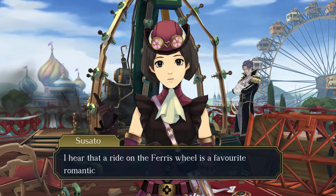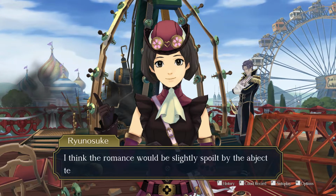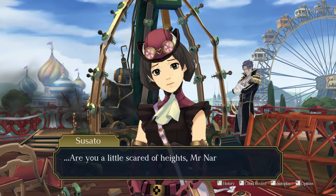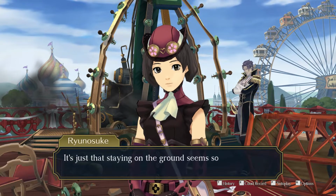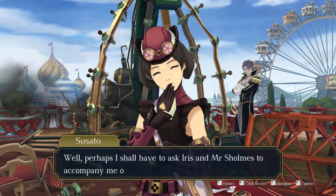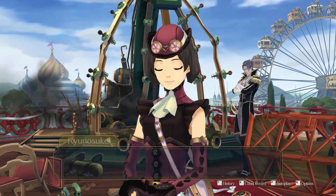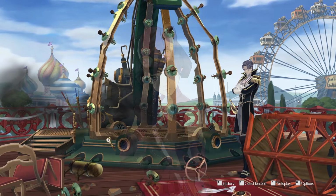I hear that a ride on the Ferris wheel is a favorite romantic outing among young London couples. I think the romance would be slightly spoiled by the abject terror, personally, but then I'm not a Londoner. Are you a little scared of heights, Mr. Naruhodo? It's not that I'm scared, not at all. It's just that staying on the ground seems so much safer. Well, perhaps I shall have to ask Iris and Mr. Sholmes to accompany me on it in that case. When you put it like that, part of me does want to give it a try. Oh dear, it is complicated for you, isn't it?